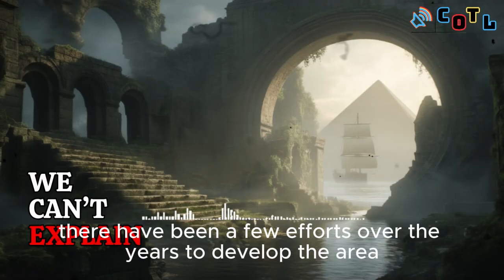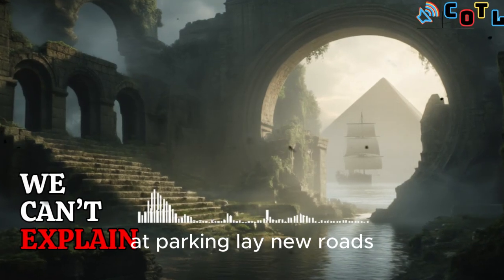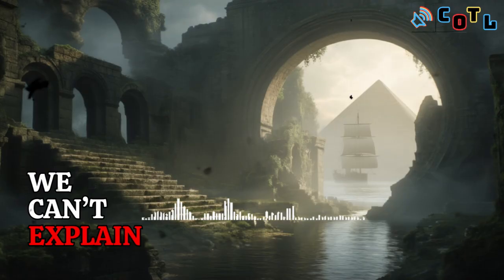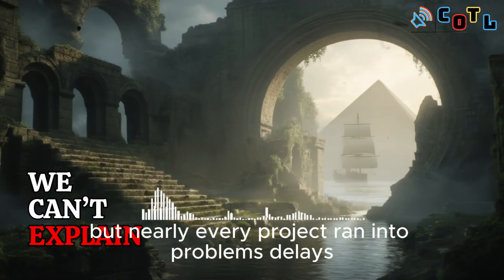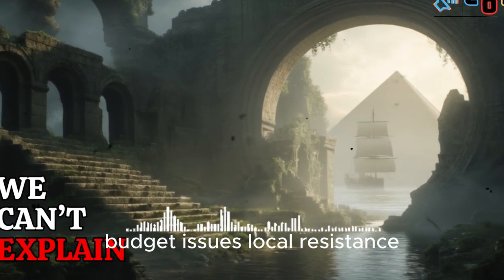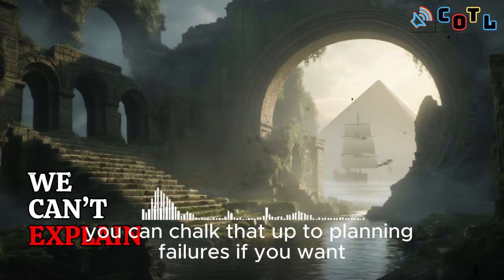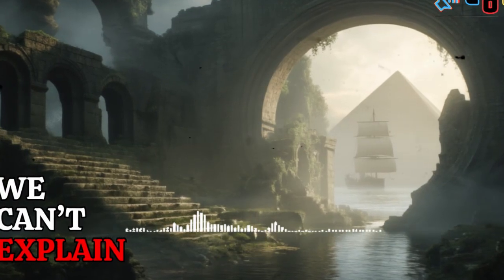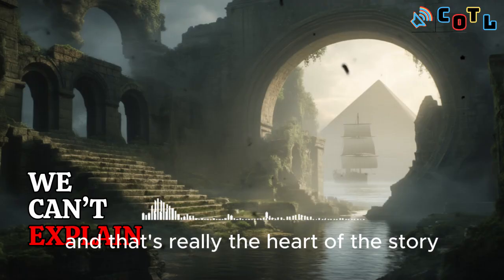There have been a few efforts over the years to develop the area. Add parking, lay new roads, maybe even build a hotel nearby. But nearly every project ran into problems. Delays, budget issues, local resistance. You can chalk that up to planning failures if you want. But the timing always seems a little too cursed. And that's really the heart of the story.